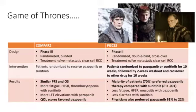When I was making these slides, I honestly got a little bit triggered looking at the villains. This is what I think of though when I'm thinking about sunitinib or pazopanib. These honestly, like I said, are both so not well tolerated. There were two trials that looked at which one was worse than the other. So kind of looking at whether Joffrey was worse than Ramsay Bolton.